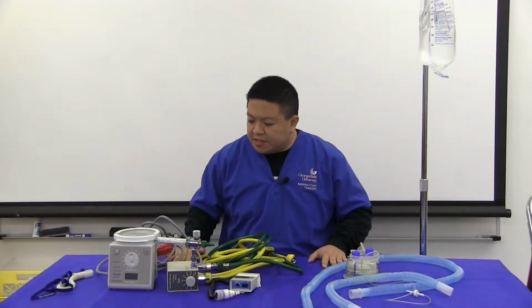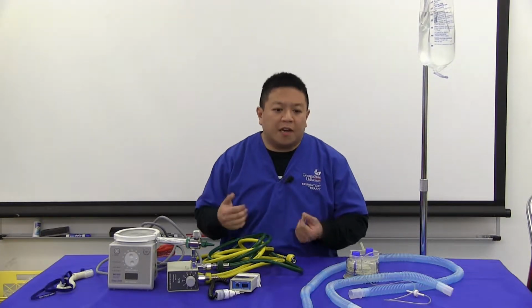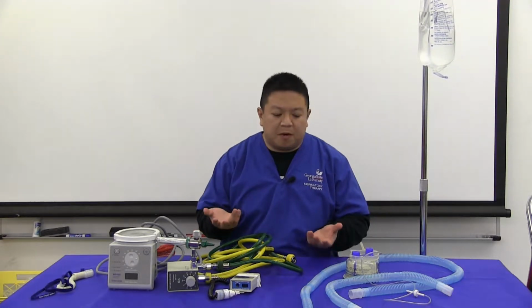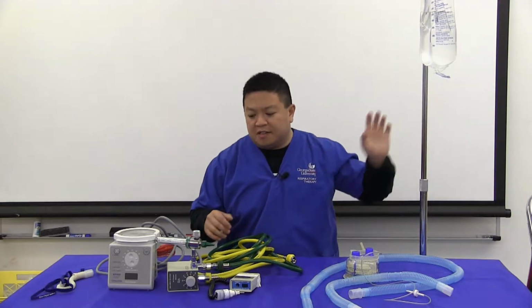All right, so this is a pretty hefty shopping list of supplies. But typically this device is set up already. The only parts that you're usually resetting back up are the disposable portions of this. So I'll explain this one by one, but I'll tell you everything you need to actually set one up fresh on a pole like this.